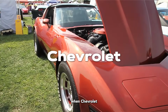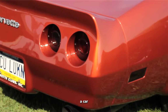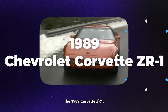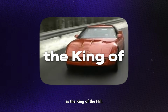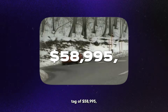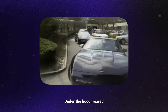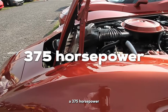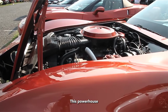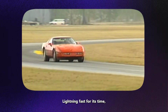What happens when Chevrolet teams up with Lotus, a company known for its Formula One expertise? A car that outperformed the Ferraris of the same era. The 1989 Corvette ZR1, which was also known as the King of the Hill, with a hefty price tag of $58,995, this beast set new standards for performance. Under the hood roared a 375 horsepower LT5 V8 engine developed in partnership with Lotus. This powerhouse launched the ZR1 from 0 to 60 miles per hour in just 4 seconds, lightning fast for its time.